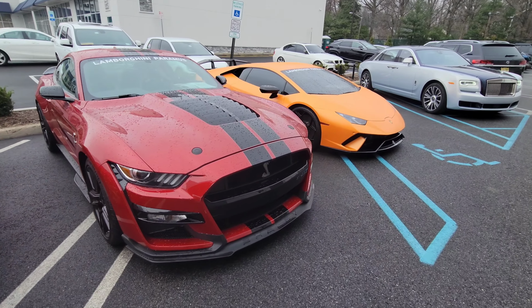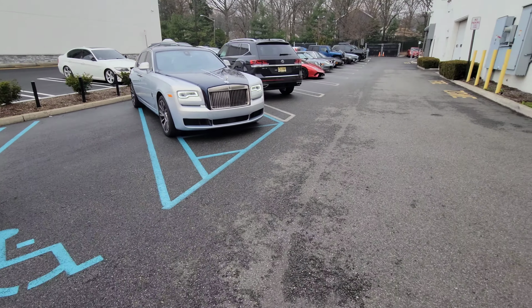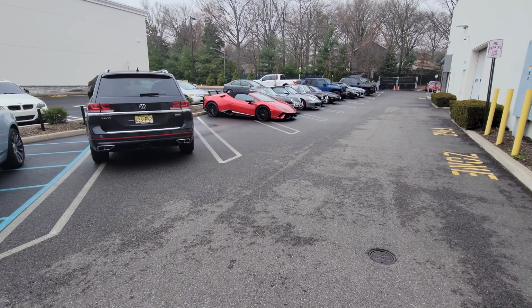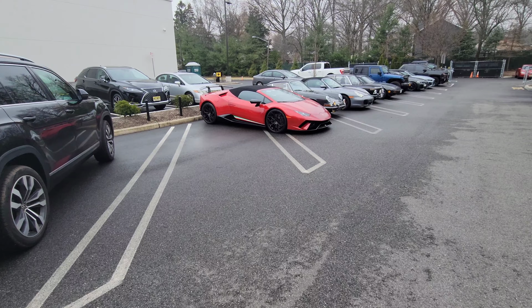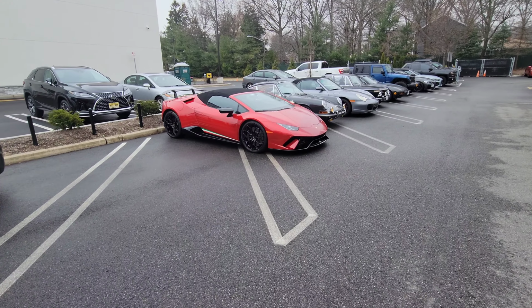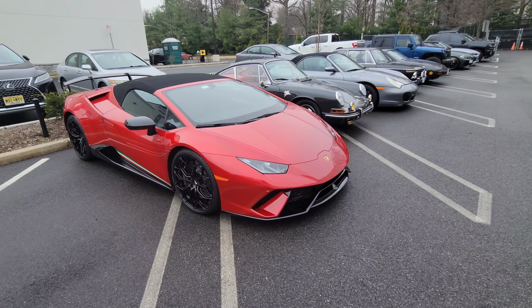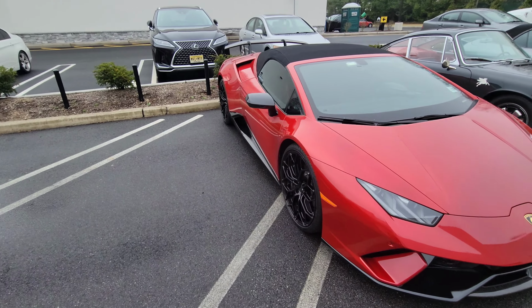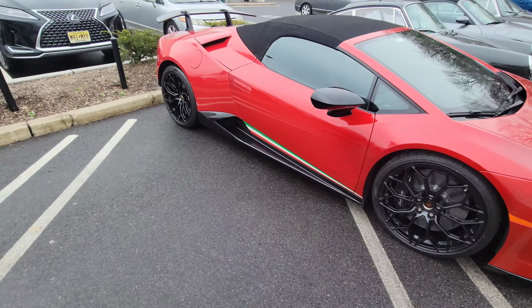Here's some of the cars outside. Performante. I tried to get as many shots as I could, but there were people around the car, and the person taking delivery of the car was looking at it, so I couldn't get the best shots. So I'm sorry about that. But oh, this is missing the center thingy. I forgot what it's called.